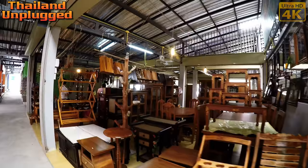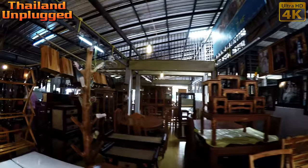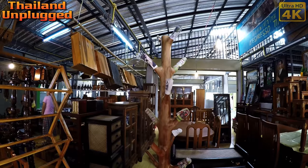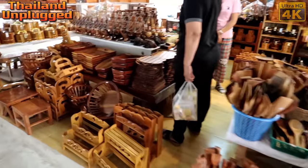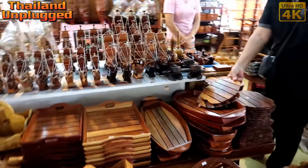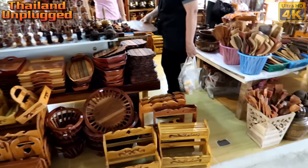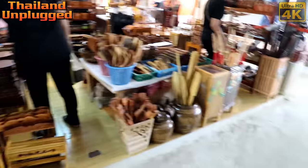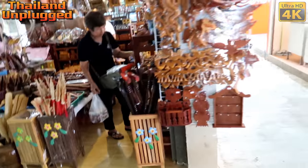Look at this. It's all handmade. Oh, look at the hat stand there. Brilliant. Look at that. That's brilliant. This shop, they sell everything from wood and nice. I think here is a cheaper stock market.